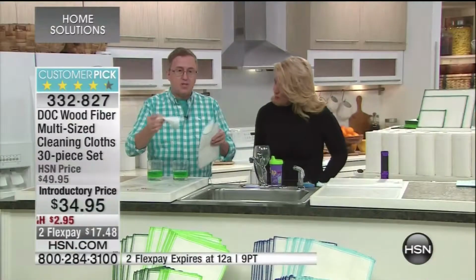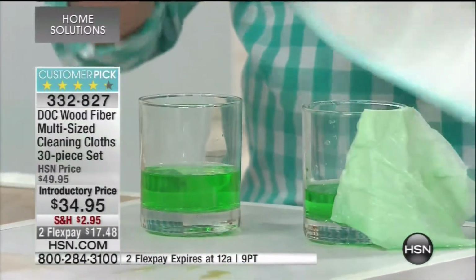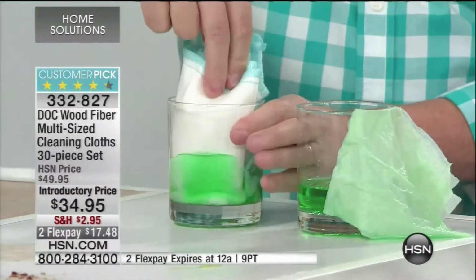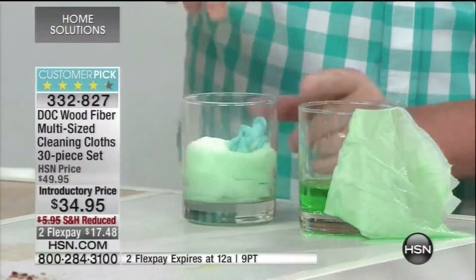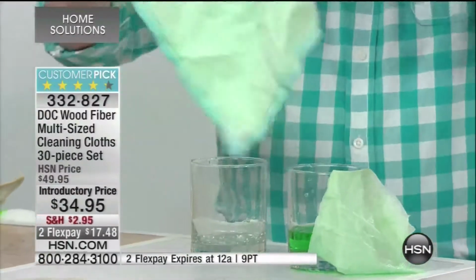Take a look. We have an absorbency test to start with. This is always the silly part, because you know these paper towels, they say super absorbent. Well, I don't think so. Take a look. One of the standard Dock Cloths, just the standard size. We're going to place this in. We've just colored this water green so that you can see it. You press it down, you let it go. The Dock Cloth picks it up. It's all right there.